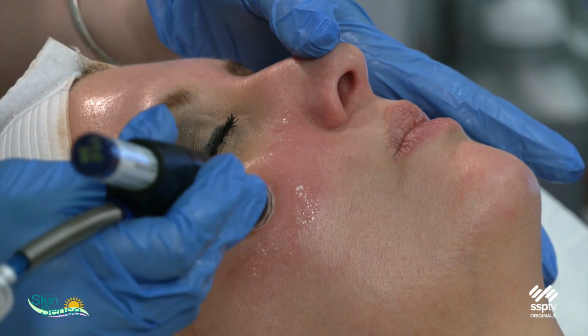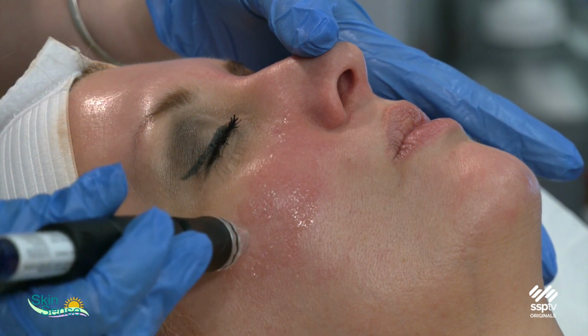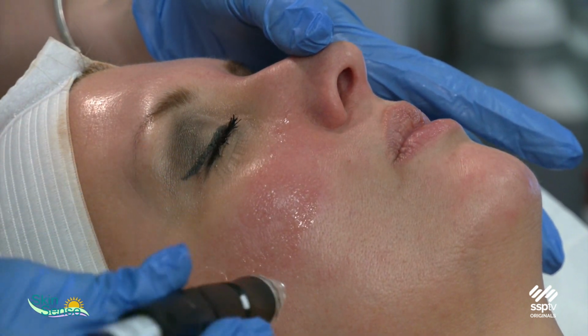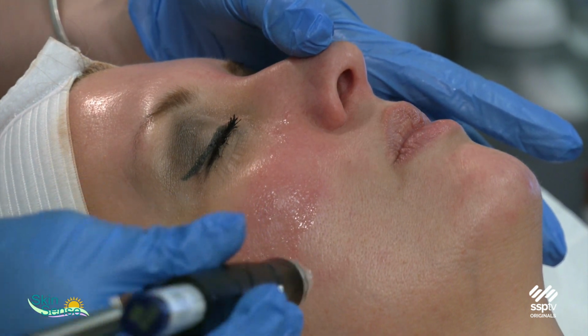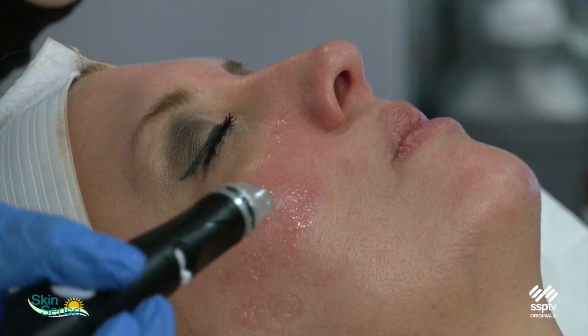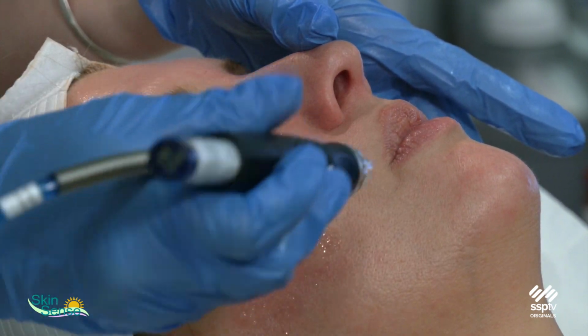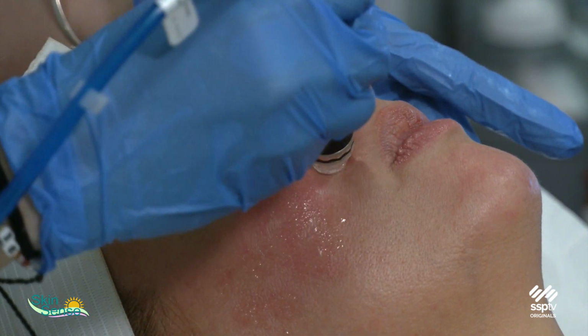And this is non-invasive, no downtime like you get with your chemical peels, your microneedling, or anything else that you're doing. No downtime whatsoever. You're just gonna walk out of here a little bit red, but nothing like you would if you were getting a chemical peel or something like that.